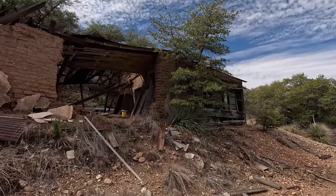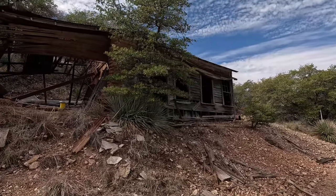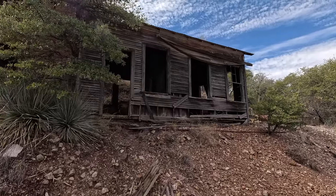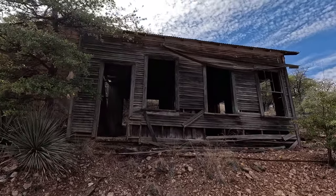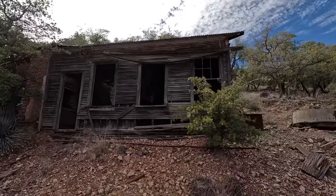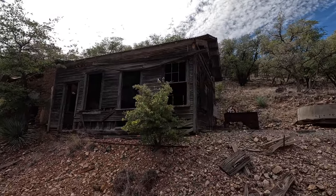How neat is that? That's a pretty picture of that tree, the blue sky behind it. That old weathered wood. That's beautiful, the silvery looking wood. Wow. Just wow.